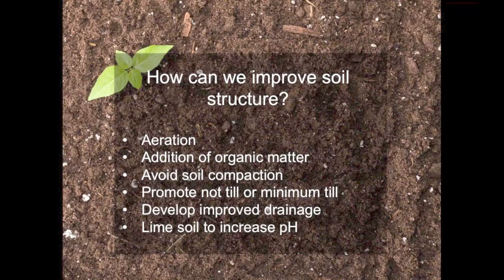We like to think about promoting no-till if you're in agriculture, or even if you're in home gardening. The less you disturb that soil, the better. Every time you put a shovel into that soil, you're breaking up the mycelium of the good fungi in the soil, and in fact killing some of those.